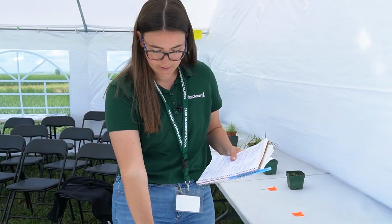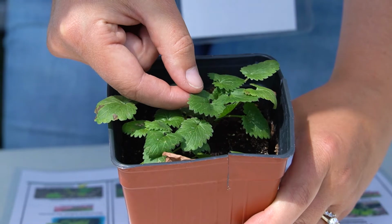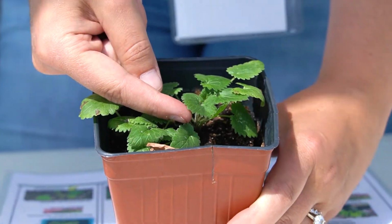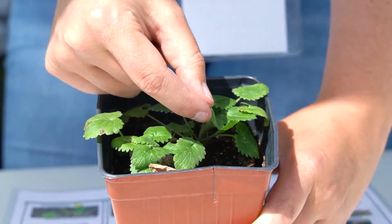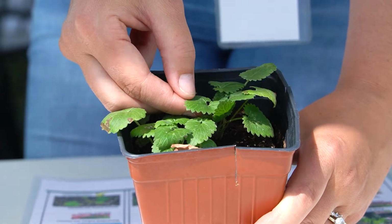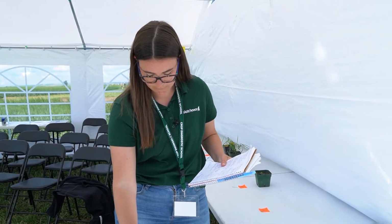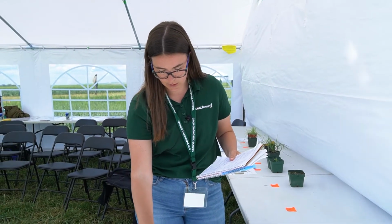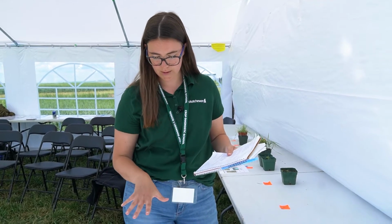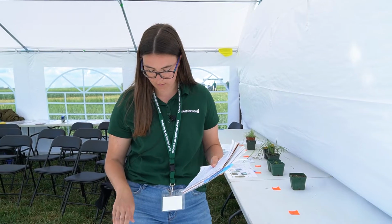Here we have American dragonhead. It is commonly confused with hemp nettle and henbit, but American dragonhead has pointed leaves and the very tip of it is also a point, and it has blue or white flowers. So it's coarsely toothed, and the leaf underside can be hairy and the top will be smooth. And hemp nettle, when you touch it, it will kind of sting you, and henbit has more round leaves.